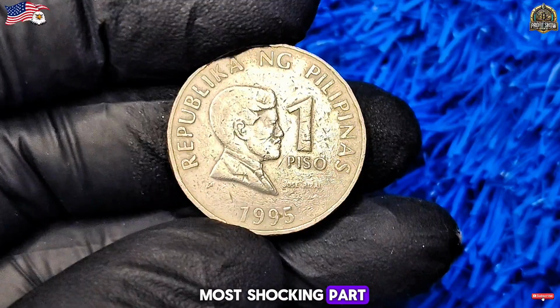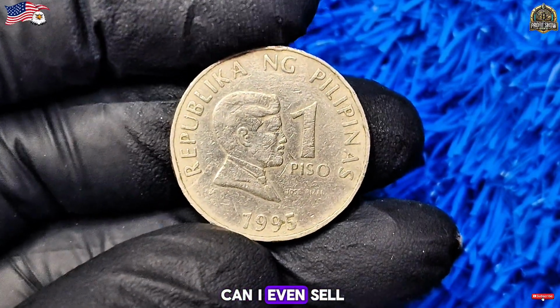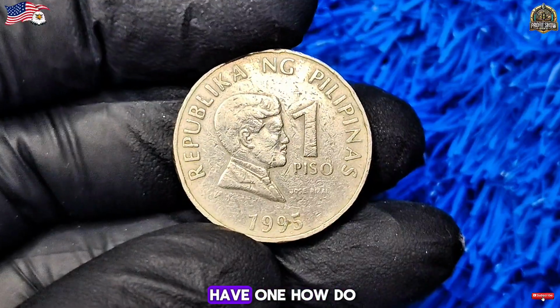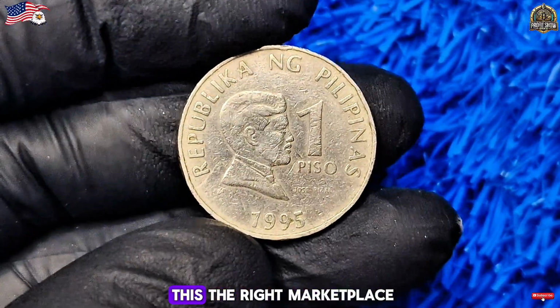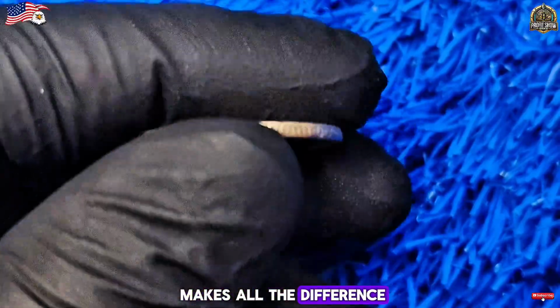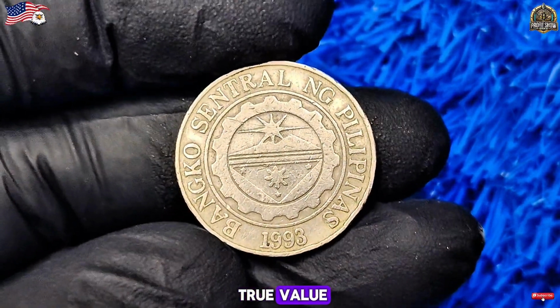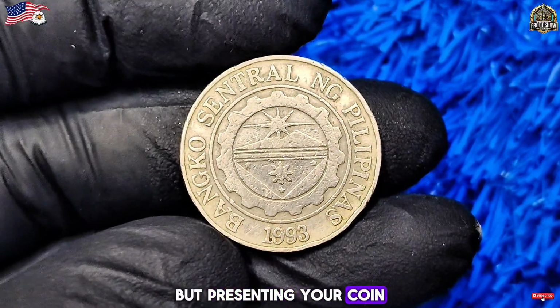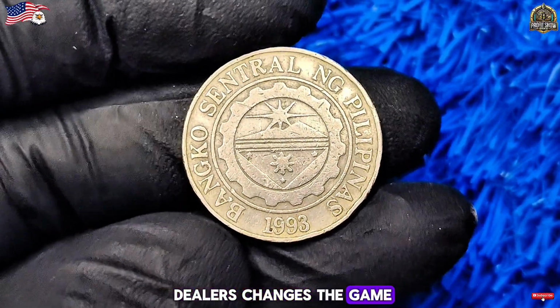most shocking part. Many collectors ask, where can I even sell such a coin if I discover I have one? How do I know I am getting the right value? And the answer is this: the right marketplace makes all the difference. Selling to an ordinary buyer may bring you only a fraction of the true value, but presenting your coin to professional platforms, auction houses, and reputable dealers changes the game.